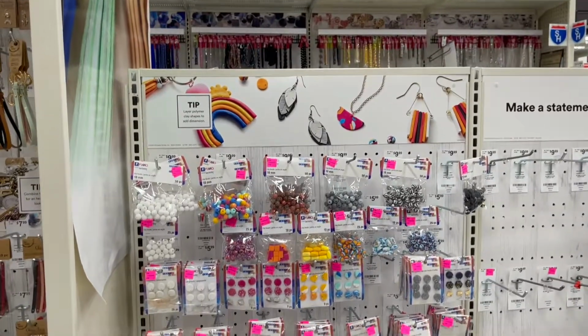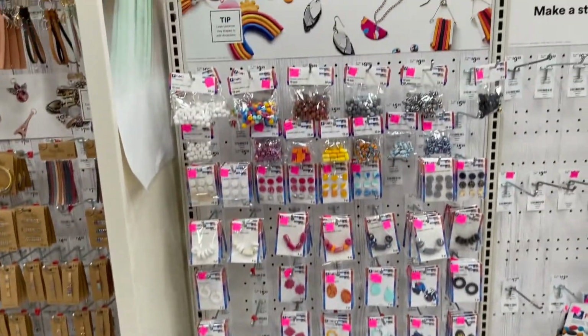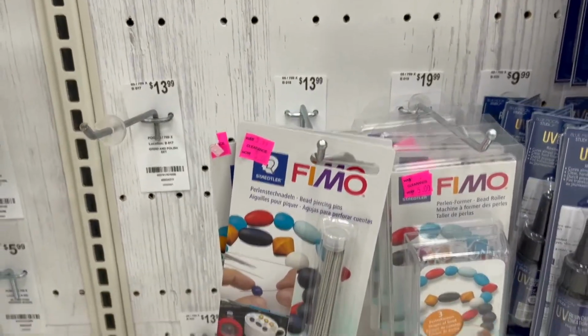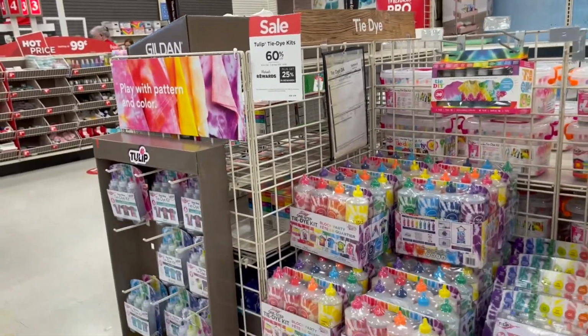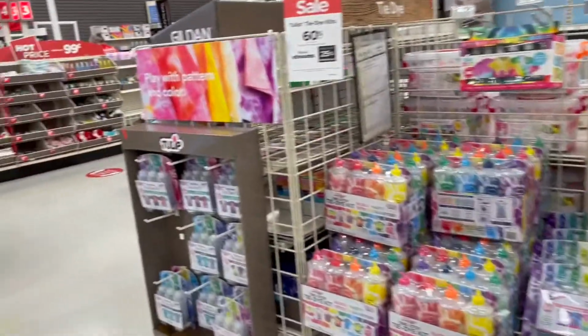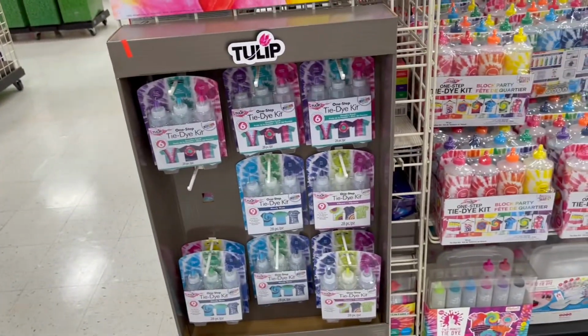This Fimo polymer clay section is clearance too. And even some of the bead making tools. All their tie-dye kits are 60% off. And then you get 25% back in rewards. They have a ton of Tulip tie-dye kits too, even if you only want to do a small project.